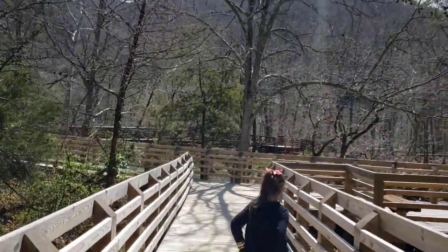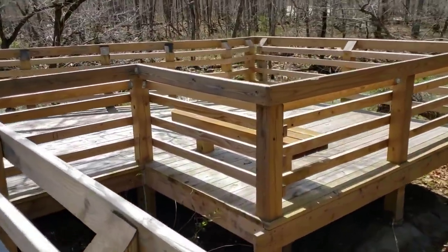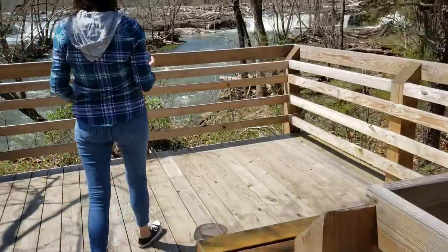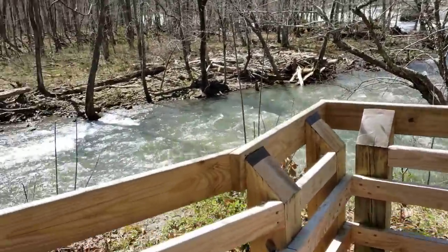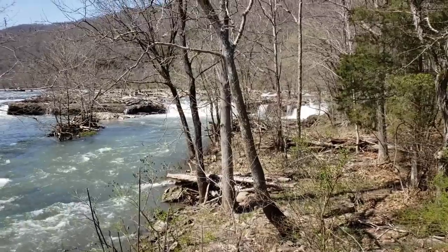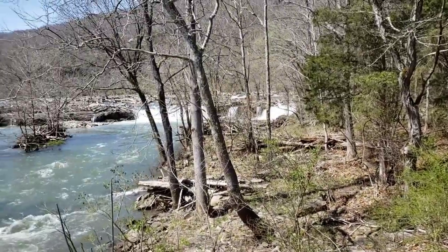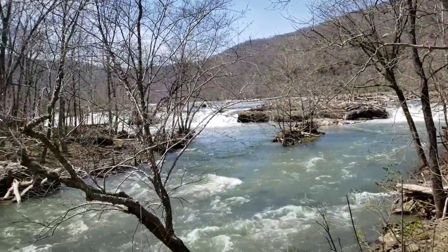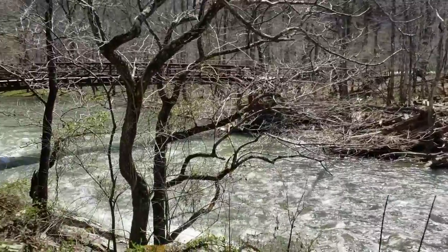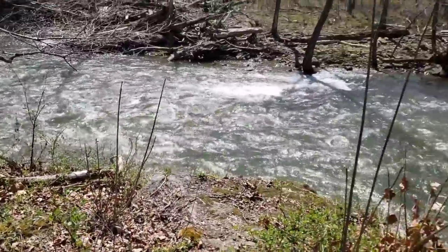There's people coming. Let's go in this little area. There's another little area you can go and look at some falls. We're gonna go in here. There's a lot of people out today. So this is like a little cutoff for some water. Hinton, West Virginia. The water is definitely up.